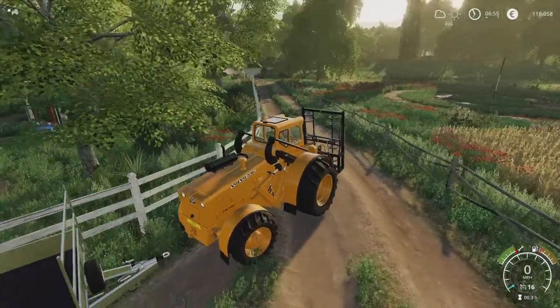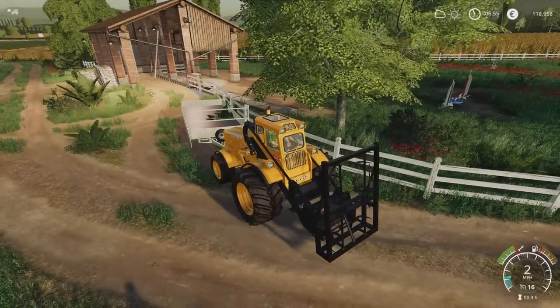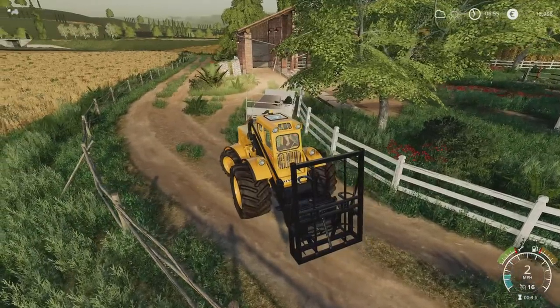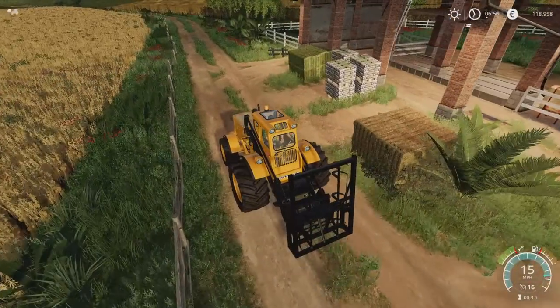No, it's a pity. Am I going to need this? I am, but I'm going to need the pallet forks on this because I need to move some pallets around in the yard. I got rid of the front loader. I only leased that the other day.